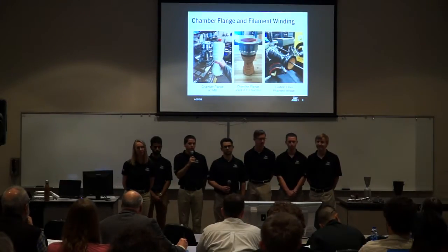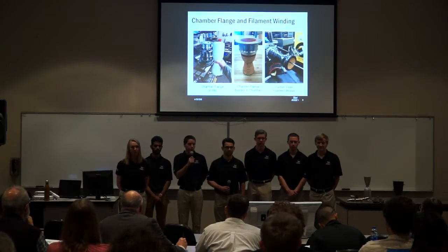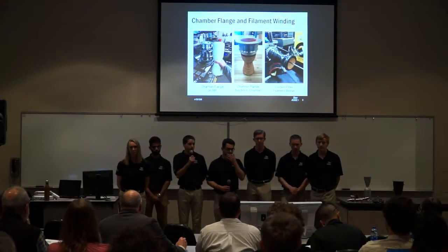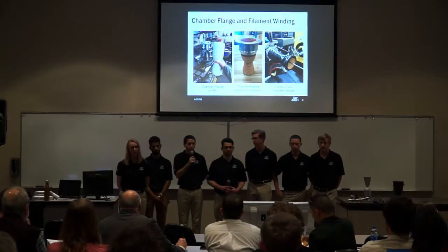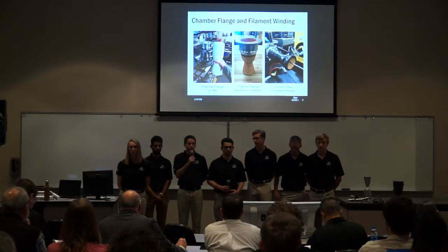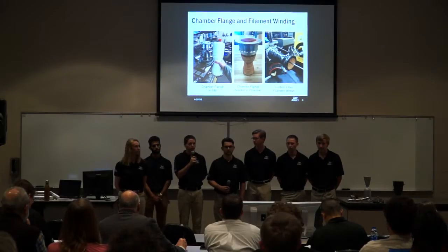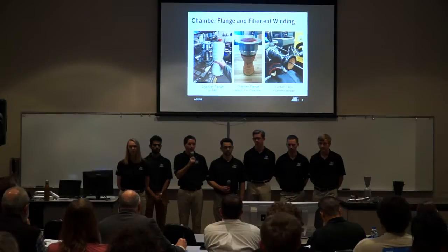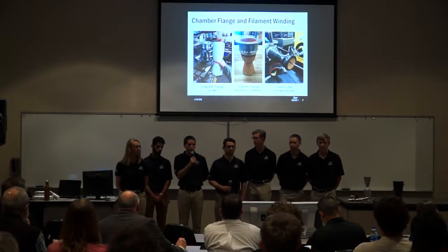Once the combustion chamber is completed, it is mated to the injector using a chamber flange, which is shown here. The chamber flange is bonded to the ablative chamber using a high temperature adhesive. Because the ablative itself is not designed to be a pressure vessel, we then wrap the chamber with carbon fiber filament using a filament winder. The carbon fiber filament is pre-impregnated with resin, so once the wrap is completed, we then bring it back to campus and do an oven cure for about 4 hours.